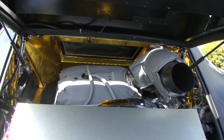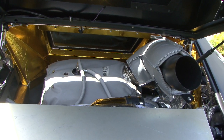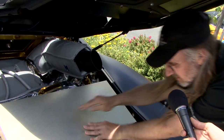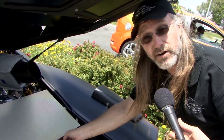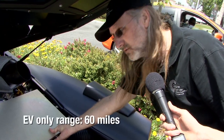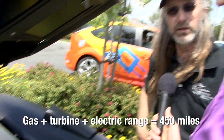Back here is a C30 turbine. This is made by Capstone. It's hooked up to a 10-gallon diesel tank. It generates electricity, which then gets put into a battery pack that's in the nose of the car and underneath the seat, a 24 kilowatt pack. That pack is good to drive it as a pure electric vehicle for about 60 miles. If you use a combination of the turbine and the gas and the electric, you get about a 450 mile range out of the same car.